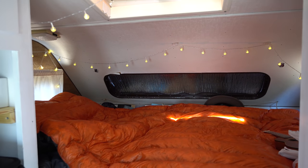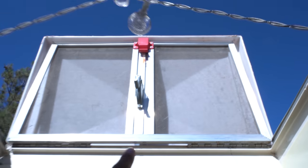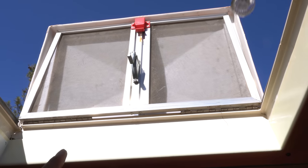That's the bedroom. Oh, I forgot to mention, I also have another window vent over here above my bedroom area. But the cool thing about this one is this completely pops open like that. So a lot of the time I like to wake up in the morning, peek up through this little porthole and check out what's going on around outside.